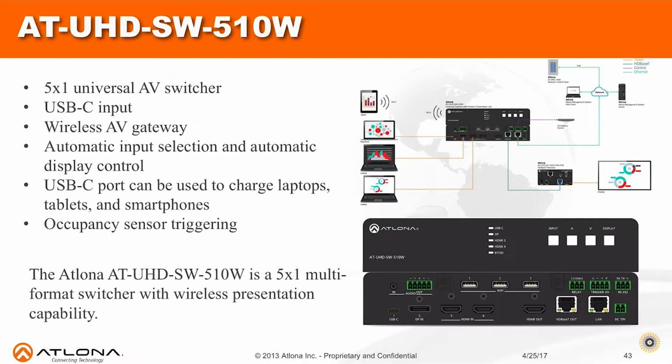This offers several new features. Number one, it has a USB-C input on it. Try to buy a laptop today from Lenovo or Apple without a USB-C on it. Right? We think that's going to be a very popular connector. It also offers DisplayPort input, dual HDMI inputs, and on the output side, you've got two outputs, one with HDMI and one HDVS. This device also will allow devices to connect via Wi-Fi.